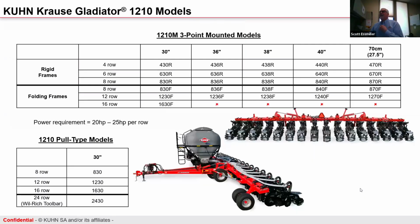There we go. We have a number of different 3-point mounted models from 4-row all the way to 16-row. Of course, we have the most common spacing, 30 inches, obviously the most common for the large part of the United States. But for areas that have bedded seed beds, we have 36, 38, and 40-inch spacings.